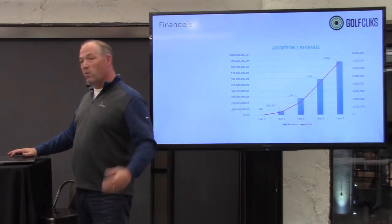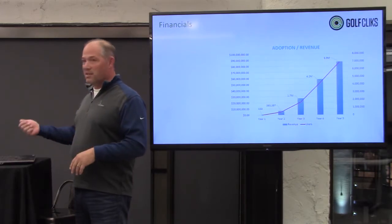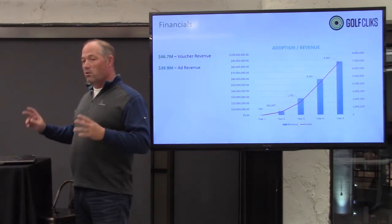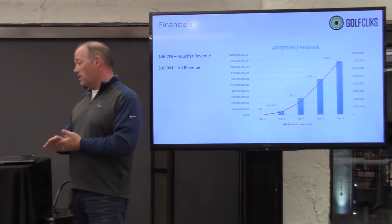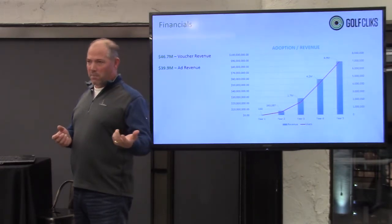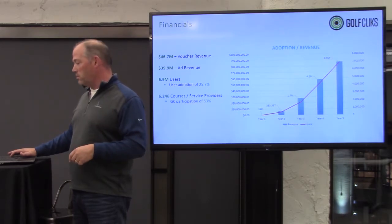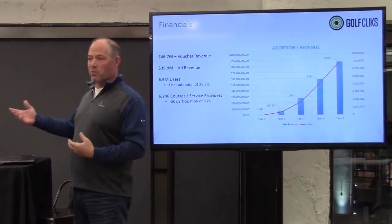So from an adoption and revenue standpoint, we've already figured out where we need to scale our business from a user perspective, and we need 6.9 million users over a 5-year period. That pushes us up right around a $90 million a year business. And then we've got 2 primary sources of revenue. It's the voucher revenue, which accounts for almost $47 million, and about $40 million for advertising. That'll be your traditional online click-through type of advertising as well as vouchers. And again, I said we have to get to about 6.9 million users. That's a little over 25% market penetration. And then we have to capture about 50% of the golf courses in order to hit those and scale to those numbers.